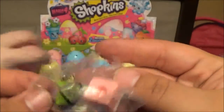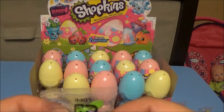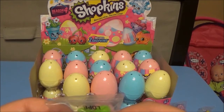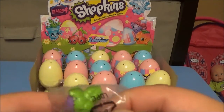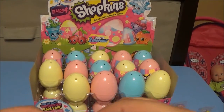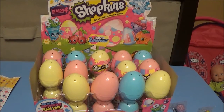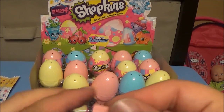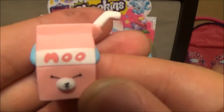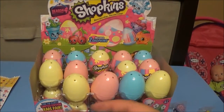Ooh, we got Minty. What is it? I always forget. Minty. That's what, I got it right. That's the regular Minty. Which is that? Milk Bud. It's pink. It looks just like the other pink one, though. No. Yeah, that's a pastel pink. So I'm guessing there's probably not going to be any ultra rares. I'm guessing you're going to get your Easter pastels instead of ultra rares. We shall see. Only time will tell.